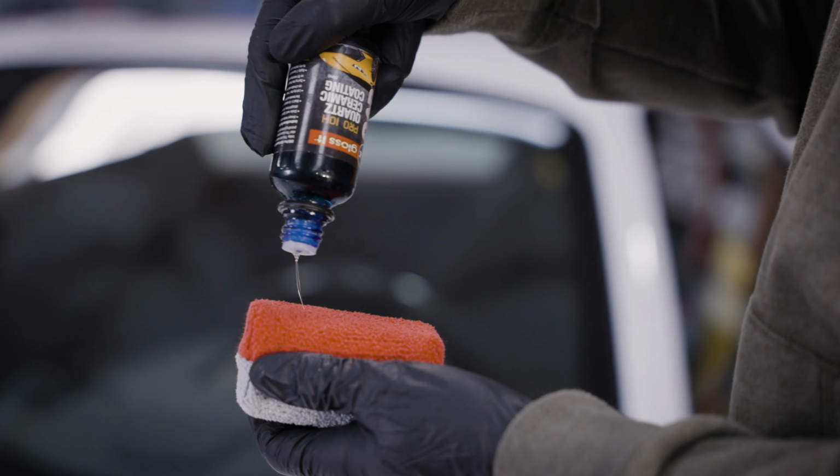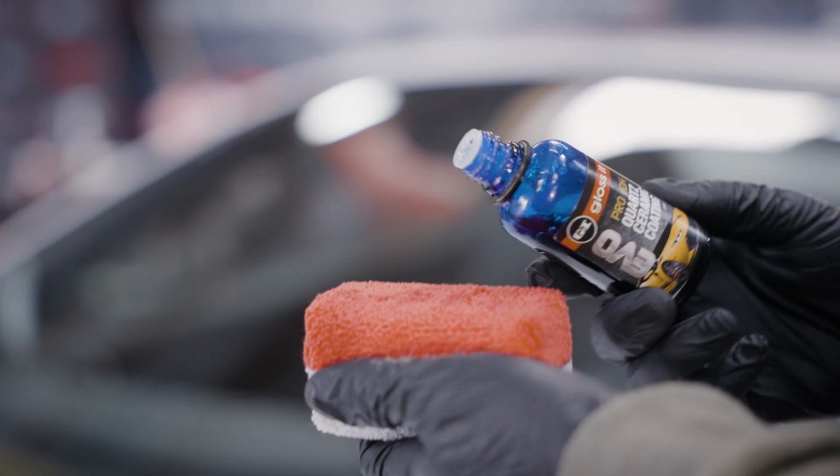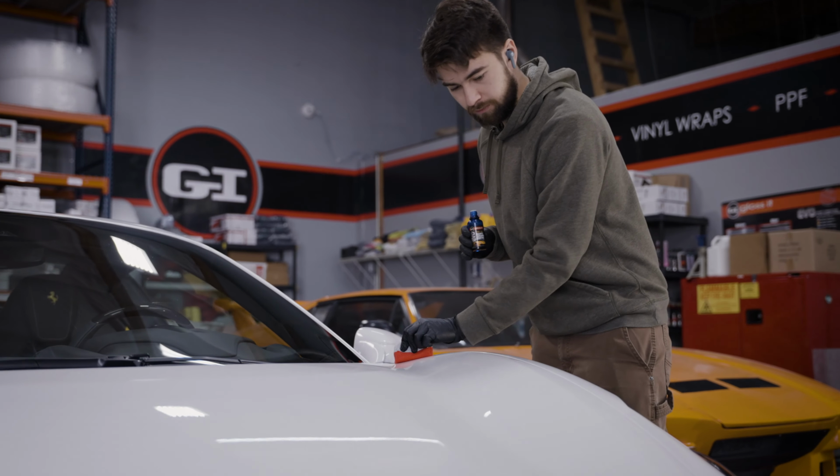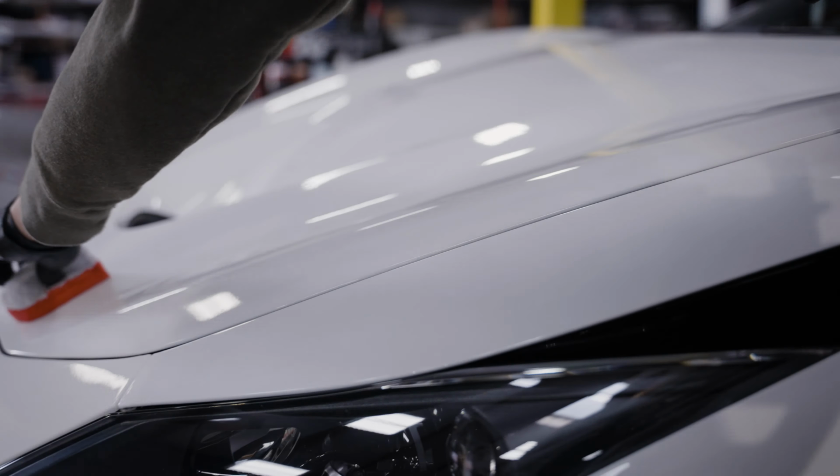And we topped it off, as you can see here in the video. The final coating is our Evo Pro 10H graphene coating. This is our most expensive, most elite coating. It's a 10-year coating. It's absolutely spectacular.